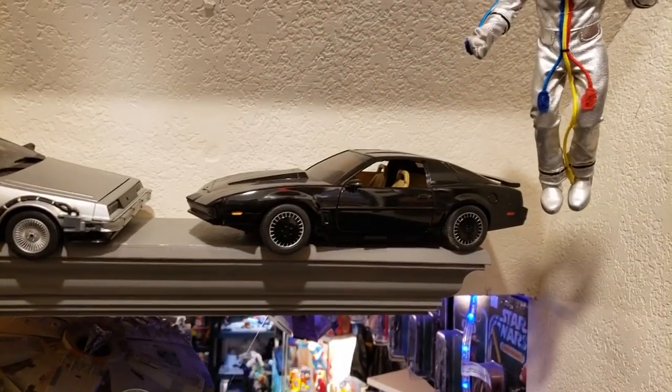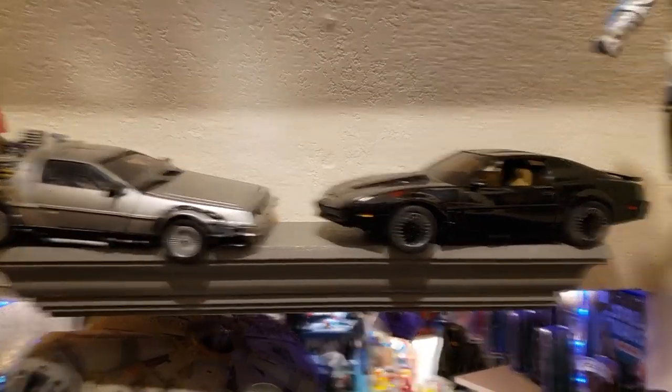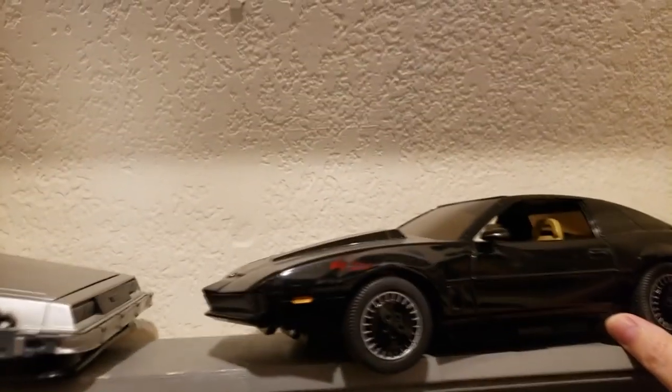Awesome episode. Of course, we have got a Knight Rider KITT and a Back to the Future DeLorean. I believe those are from Diamond Select. They both light up and have their own little sets of gimmicks on them. If I can get it going for you.